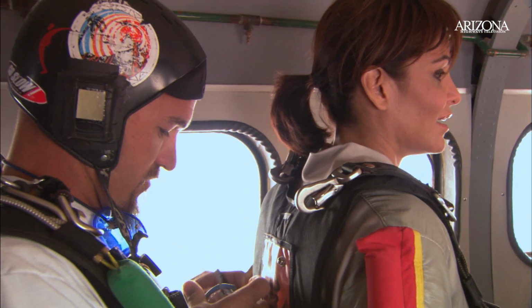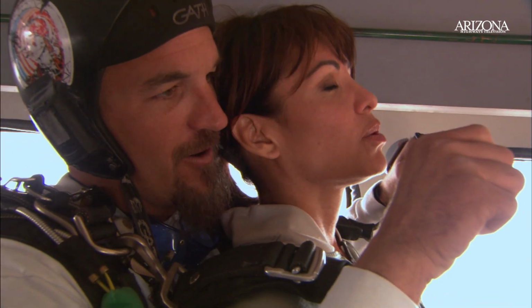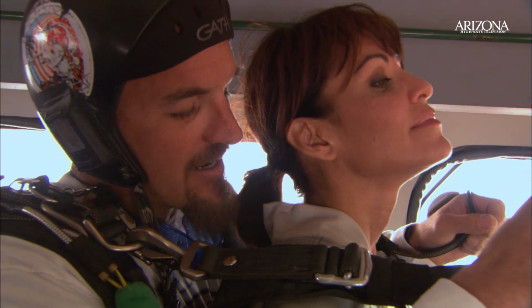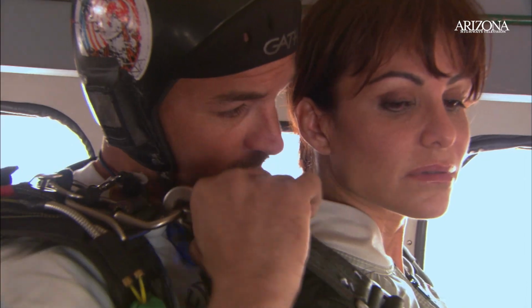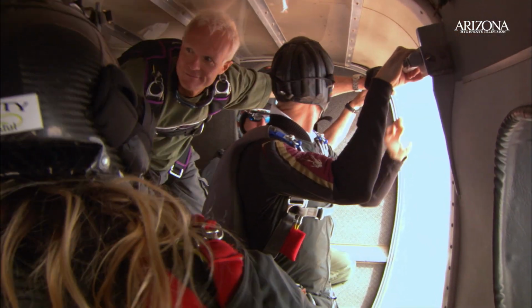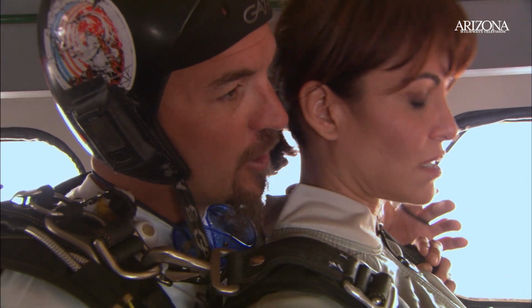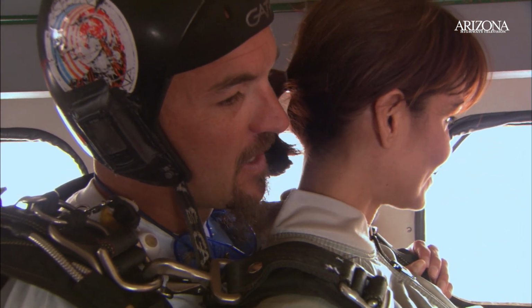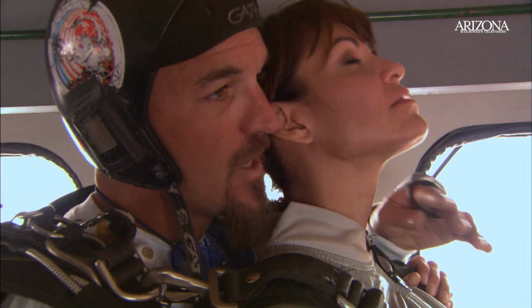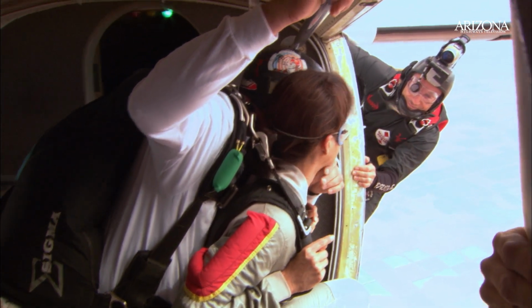My instructor, Greg Foster, is hooking us together. Lean back on me, just like this. Take a nice deep breath. Exhale. Okay, at this point, I need to tell Greg that I've changed my mind. I don't want to jump. For some reason, though, I can't get the words out, and I'm clearly running out of time. When we get in that door, you hold your harness just like this. Loop to your left and smile. Okay, so it's happening. I feel paralyzed, but somehow I'm moving towards the door. It's happening so fast.